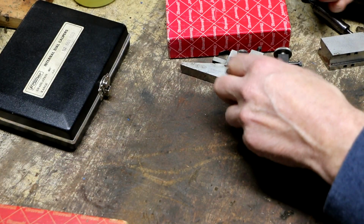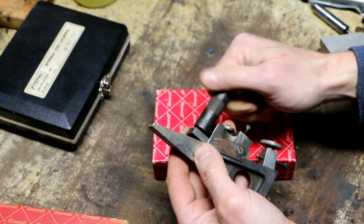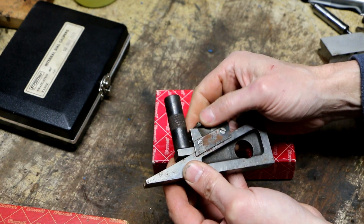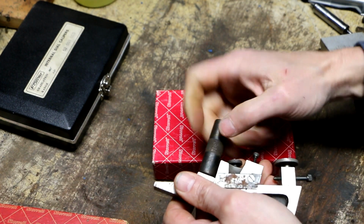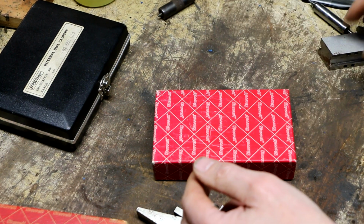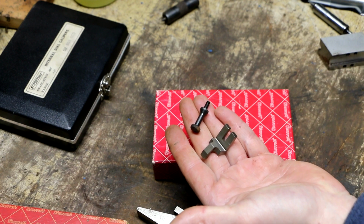Just curious whether the no name here was threaded for the same thread. Yeah, it is. Okay, so I guess I can offer this other genuine Starrett extension with this no name deal, or maybe not. I'd probably do better selling these separately because somebody might need a 2-inch extension. Same thing with these two pieces right here, if you're missing these for your $9.95, they're kind of pricey.